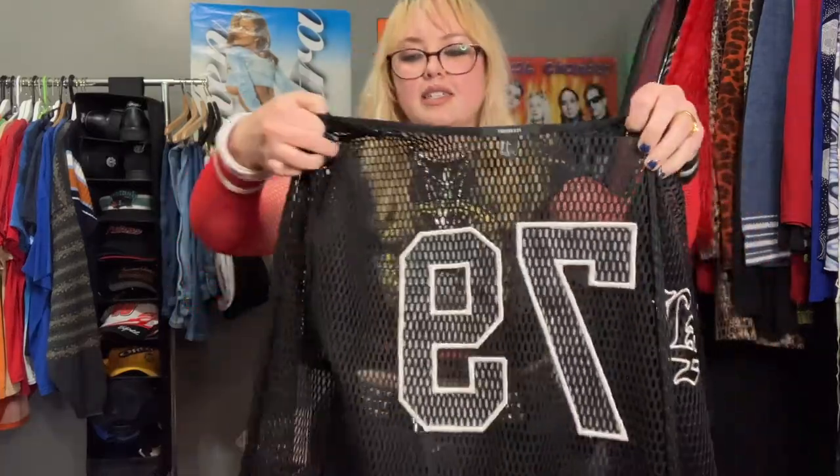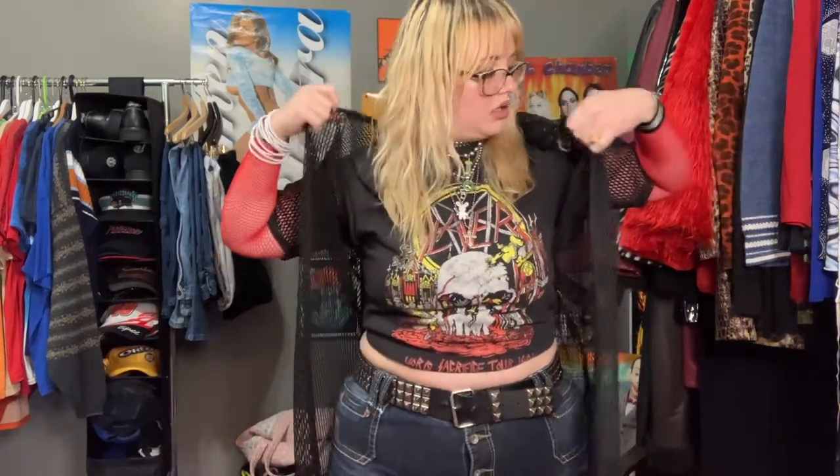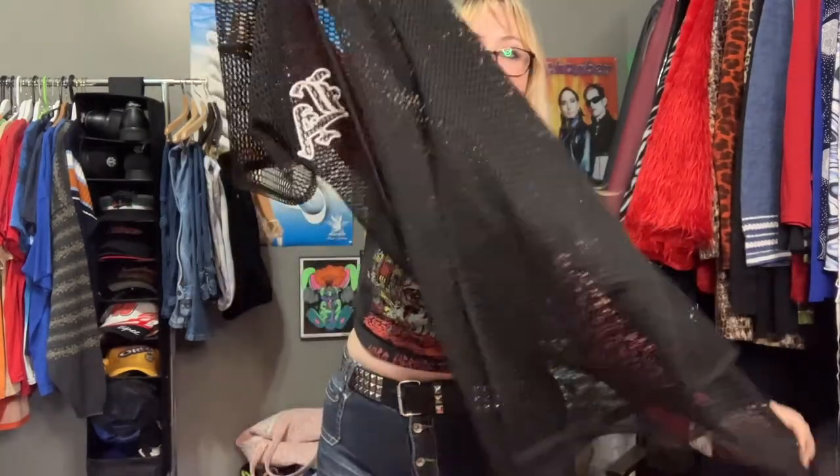This one's cool despite the fact that it is Forever 21. It's this mesh jersey style little shawl. Here, I'll put it on. It's a 79 on the back. And it's like floor length. And then it says LA on the patch. I just thought this would be a really good layering moment for spring and summer, like to do a bathing suit with, or just any type of look. So decided to grab that for a few dollars. And yeah, it's really long.